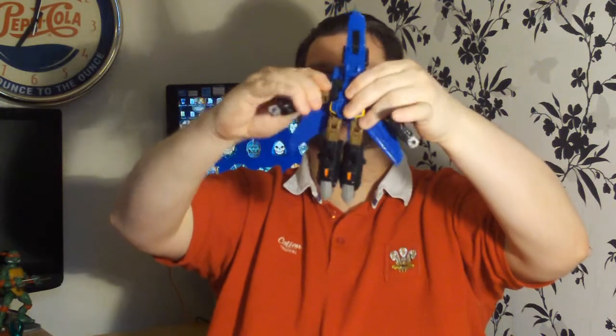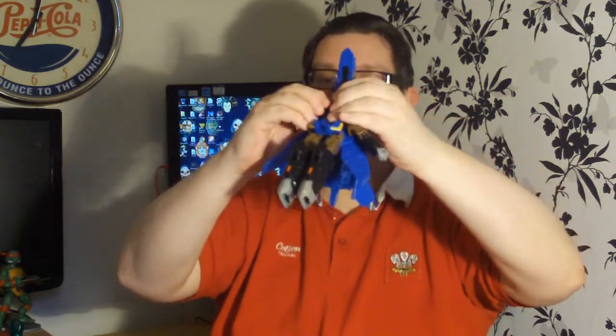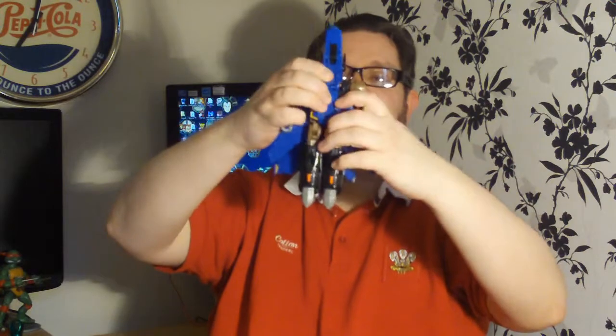is a post there and a sort of little caboodle there. I just pop them on there like so. Move them up. So they move like that, then move his arms down, and that's basically his arm assembly done.